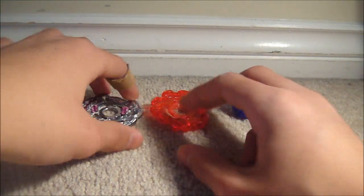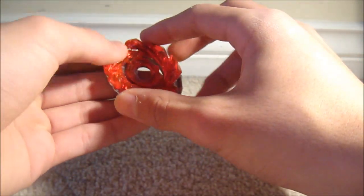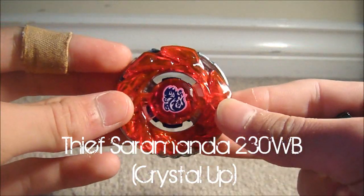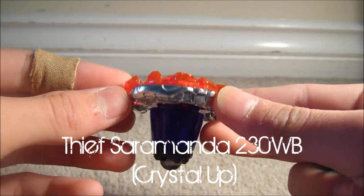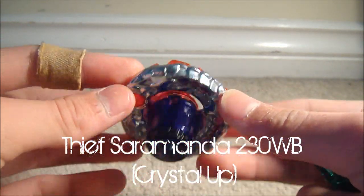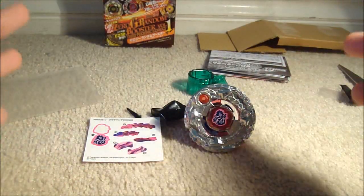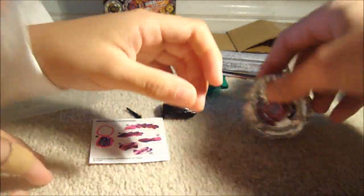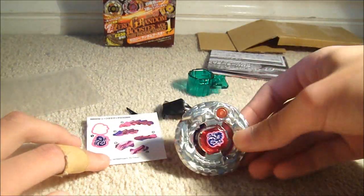Okay, so now we're gonna put this Bey into crystal up mode. Okay, so here it is, crystal up mode. Okay. Yeah, so here's what I got, basically. The Bey, one full Bey. Put your hand out of there, shame on you. So, anyway, we got the Bey here, the sticker sheet, tool, instructions.